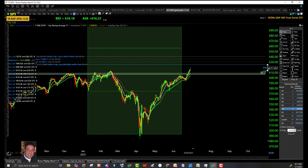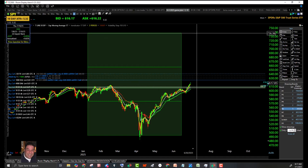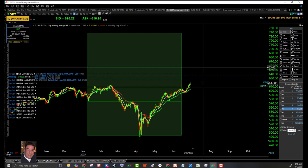Now, if they get two rewards like they typically like, they're just like you and me. They like two rewards for each risk unit. That's going to take them up to 730, 735, 738. And I'm being real conservative. I'm not even including all of this consolidation near the highs. You can see what I'm picking up for a risk unit. Usually a risk unit is from here down to here, not even including part of that tail down there. This is a really conservative risk-reward unit right through here. So we'll see. I think this is possible.